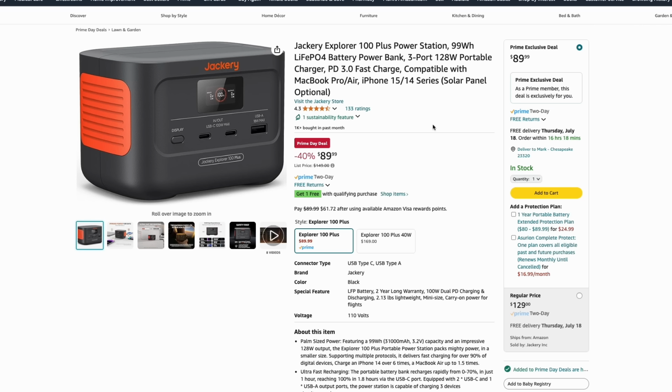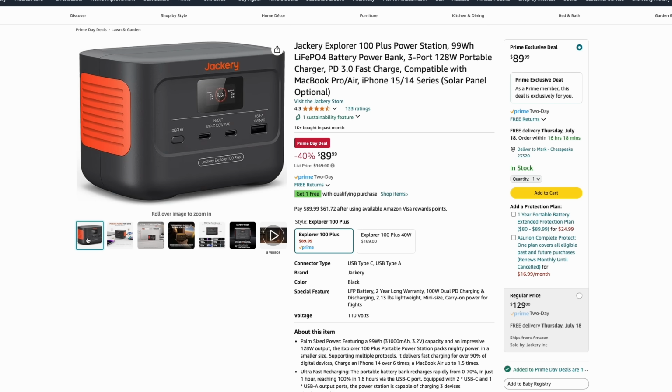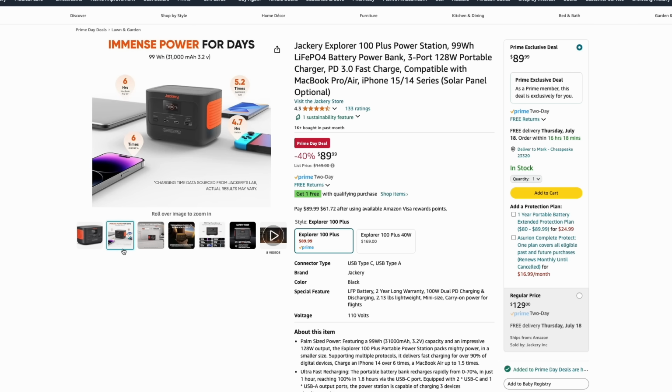Power stations these days come in all shapes and sizes. And here's one of the smaller ones that you can get from Jackery. This is called the Explorer 100 Plus. Basically fits in the palm of your hand. You're gonna get two USB-C ports and one USB-A port, but this is on sale for 40% off at just $90. Just a great power station to travel with its small size.